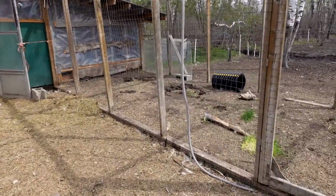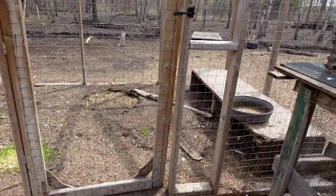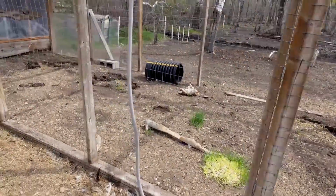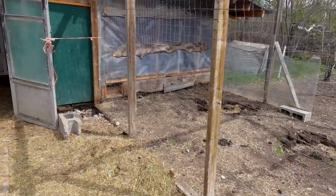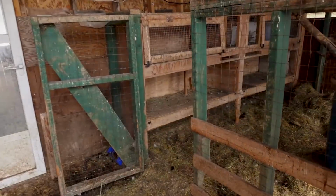So speaking of rabbits, this is our rabbit enclosure, which nobody's in there at the moment, because we want to revamp this. So somebody was out, another volunteer, a mother and her little boy was helping.